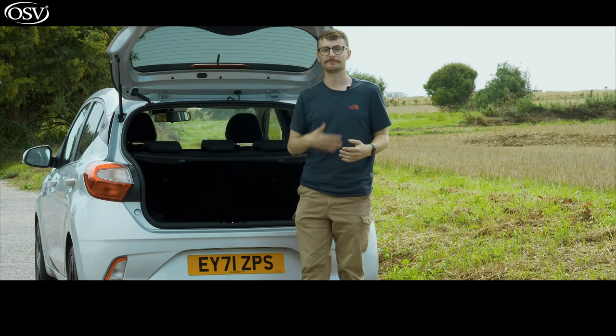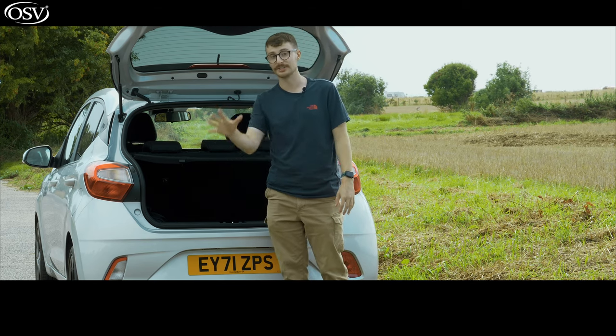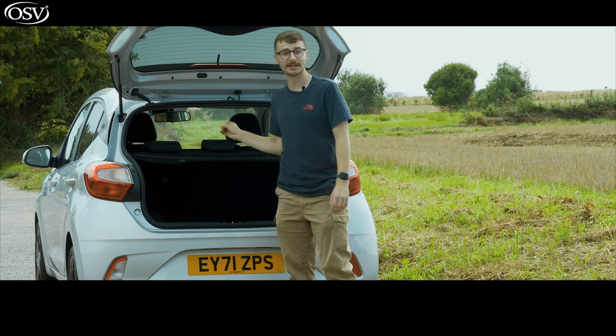If you need to extend capacity further, perhaps you need to use the i10 for the trip to the tip, or you want to fit your bike in the back, which you can do, because I did it the weekend. It just about fit if you take the front wheel off. You have to fold down the seats.